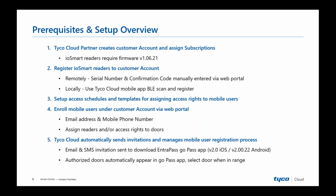And maybe you start out low and then eventually you just add subscriptions as you go to cover those seats. But the first key thing is for a customer to have an account created in Cloud for them with their subscriptions. The second thing is the ioSmart readers. As I mentioned before, ioSmart as a reader technology was not a brand new product. It's been out there for several years, but the firmware that's been deployed out there isn't Cloud aware.